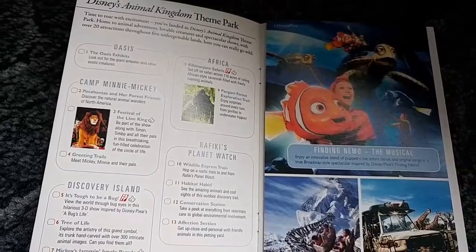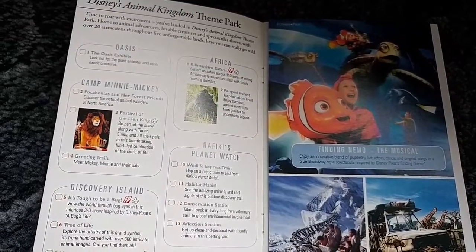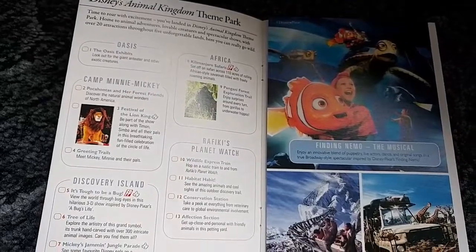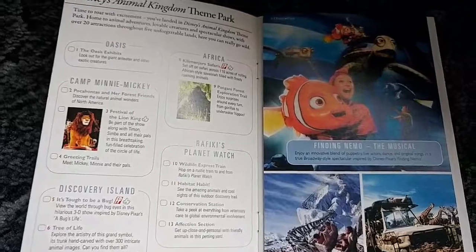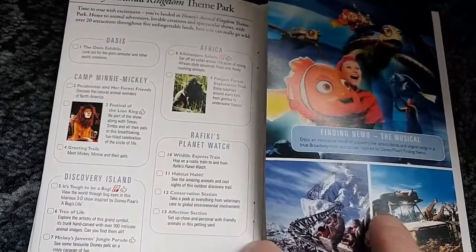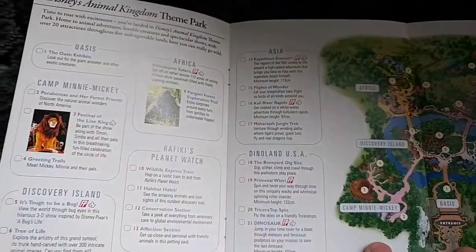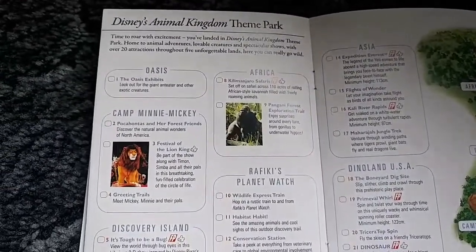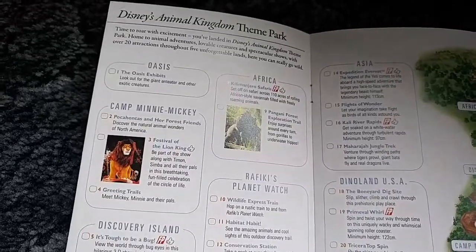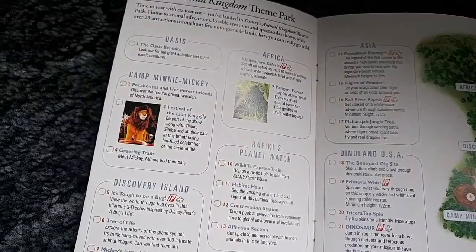But obviously they were keenly watching what was happening over at Universal with Harry Potter. And they went into cahoots with Avatar and obviously opened that. People were very sceptical about that as well back in the day. But the proof's in the pudding. They've done it incredibly well. I haven't visited, but people reckon it's amazing. One of the best themed areas in any theme park.